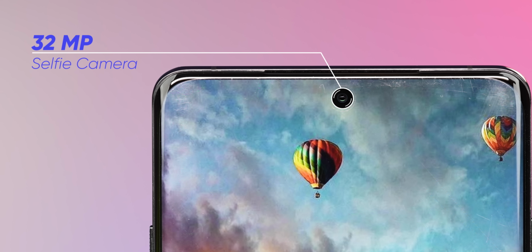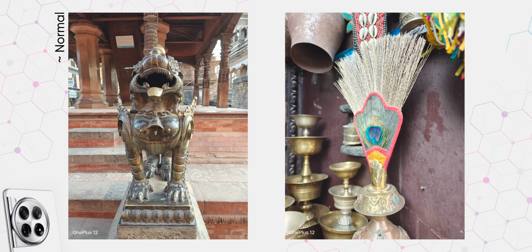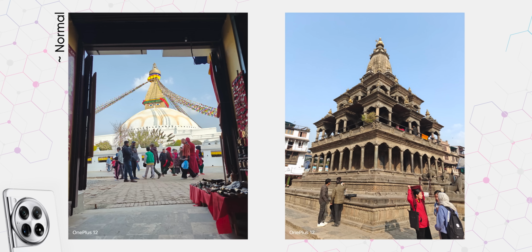Up front, we get an improved 32 megapixel selfie camera that can finally take 4K selfie videos. I also have just received one camera related update just before filming this video and it has improved the cameras quite well. I have not quite gotten the chance to compare its cameras to other phones yet, but as a standalone camera, it definitely ticks a lot of boxes. OnePlus has also made sure to dial down the contrasty processing from before to a more digestible level, and the color reproduction here seems more natural too.